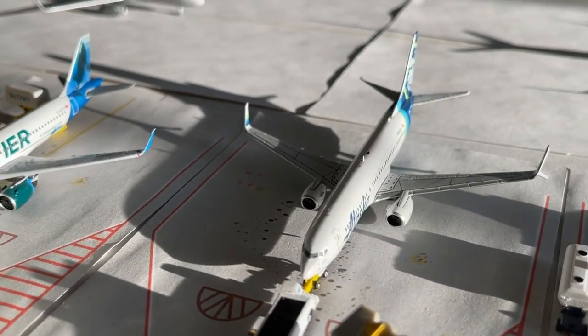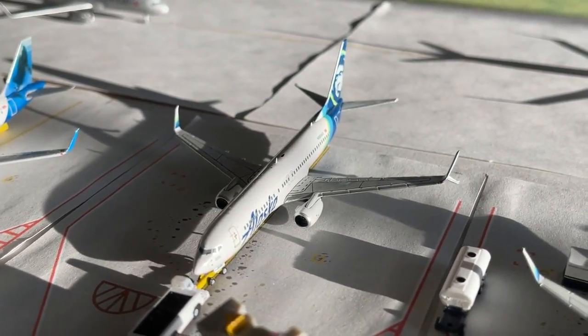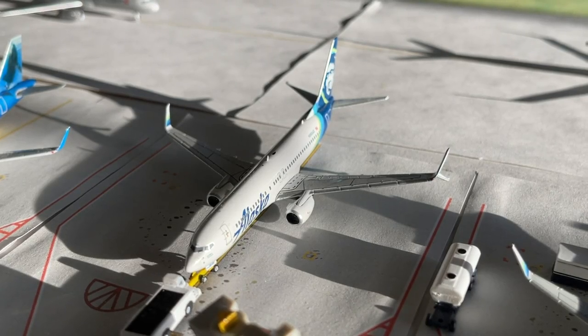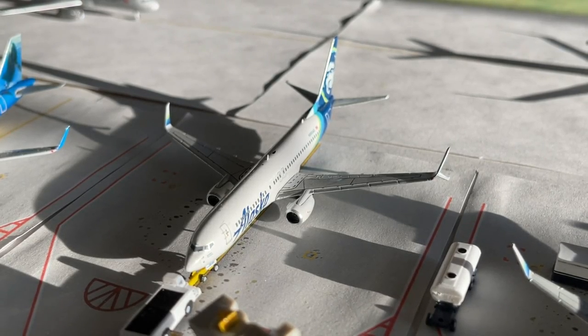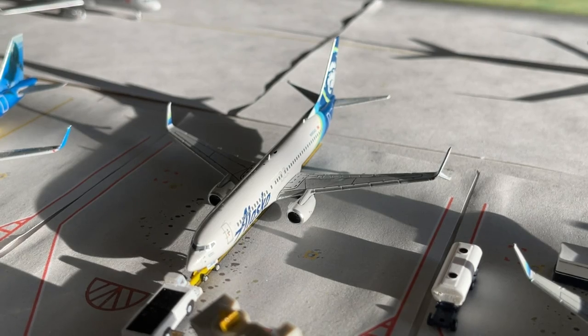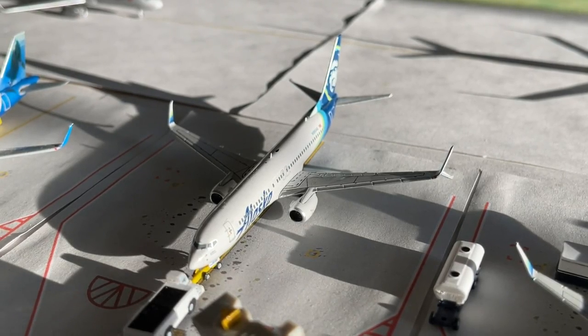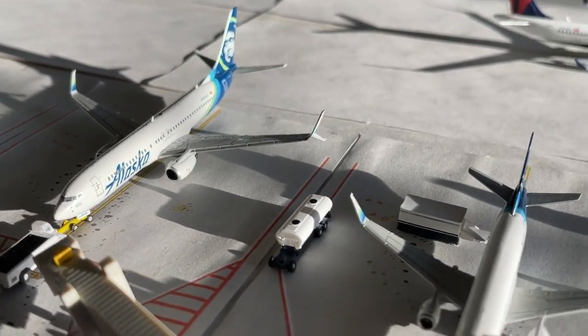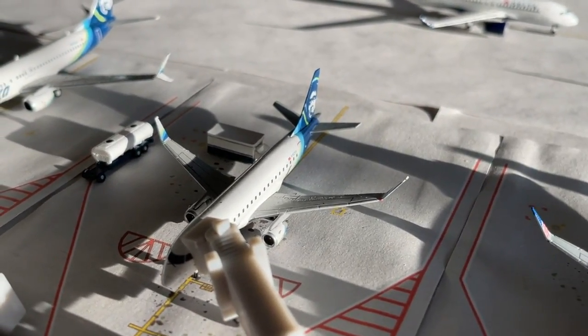Very nice. Currently pushing back, we have the Alaska Boeing 737-800. This guy's currently pushing back with the nonstop service today out to Seattle-Tacoma International Airport after having a service in from Portland, Oregon. Both services are very strong here at Orange County, especially Seattle, that has, I think, like 3 or 4 daily mainline flights, which is very cool.